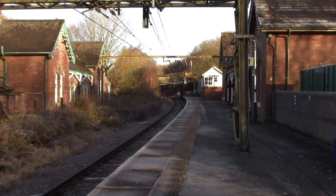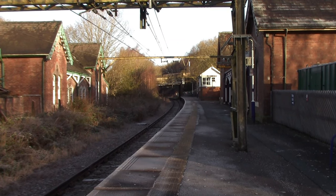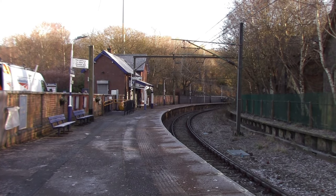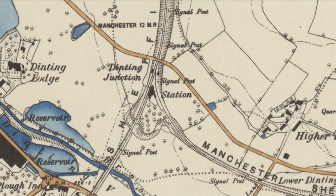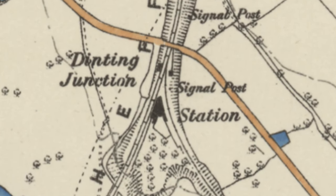So when Dinting Station opened in 1842 by the Sheffield, Ashton Under Lyme and Manchester Railway, it was actually named Glossop. Now in 1845, the branch line to Glossop opened, and this station was renamed Glossop Junction. In 1847, a temporary station was built, but the site that we're standing on opened in 1848. Now there was a problem, because if you wanted to get to Glossop, you could only get there from the Hadfield direction. There was no direct link from Manchester to Glossop until that was rectified in 1884, when they built the West to South line, so trains from Manchester could go straight to Glossop.